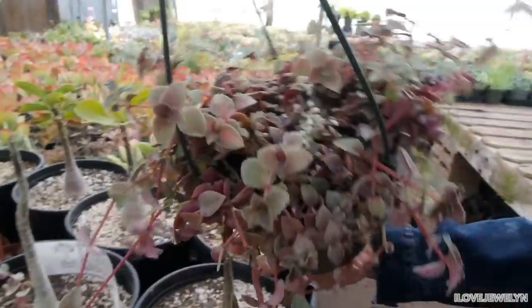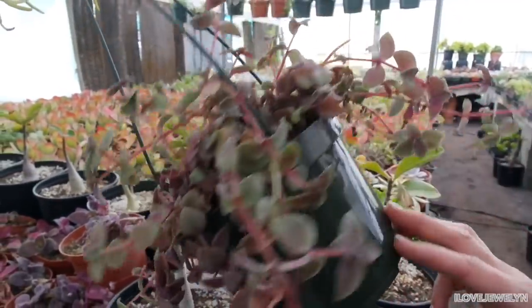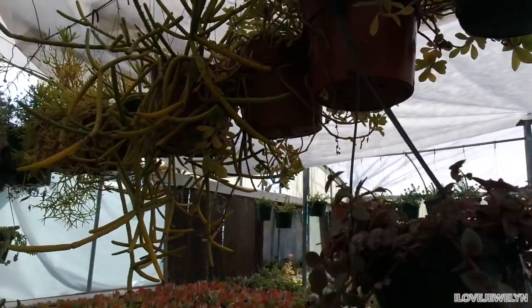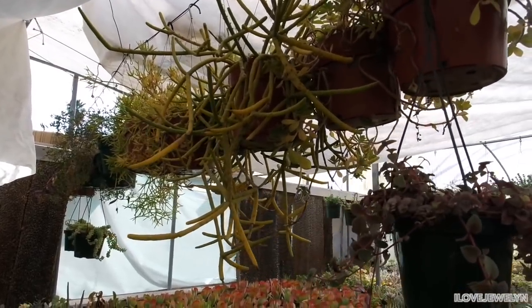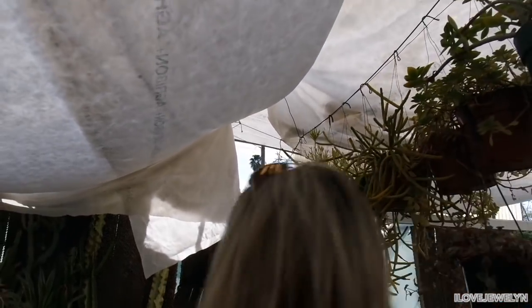I like the color of this. Kat's interested in this crassula. I saw it in Lakewood at another nursery. Okay, Kat, I really want him because he's really big. You want me to grab him? Yes. And we'll set him somewhere that we remember.